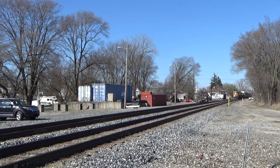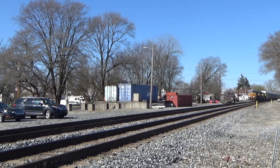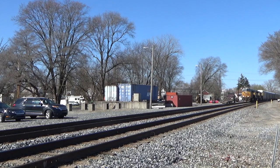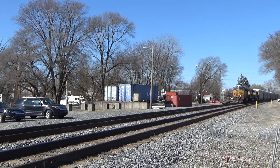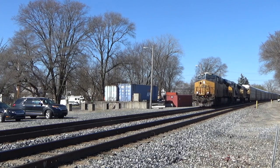Let's get this 168. He would have a G-Lo leading, a flared Mac second with a YN3C paint scheme, and an AC4400, Yellow Nose 2, trailing third on the 168.